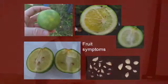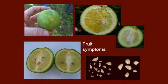It's going to taste terrible because this interferes with sugar transport in the plant. It's a disease of the phloem. It's plugging up the phloem, which is the way the sugar is created in the leaves and then moved into the fruit. The sugars aren't getting into the fruit, so the fruit will never taste good. You'll have fewer seeds if you've got a seeded variety. So that's the healthy fruit seeds. Those are the diseased fruit seeds.